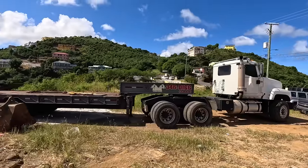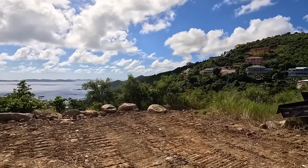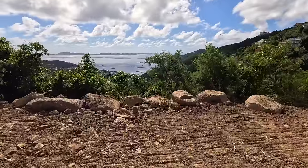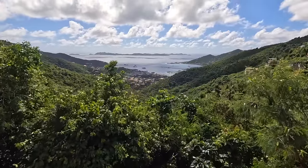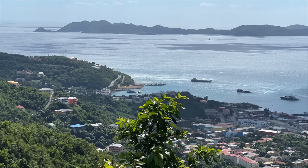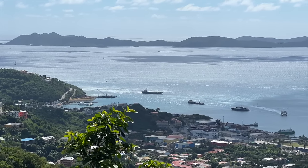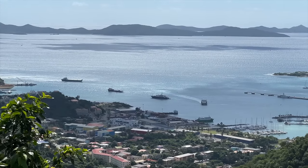All right, so maybe this place is a bit better for the view. Yeah, I think it is. Not really like an official viewpoint or anything. Just stopping at a random place. So that's it down there, Road Town. On other days you'd be seeing the big cruise ships around here. And out there you can see other islands. Not sure if that's one of the ones that we'll be visiting.